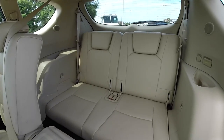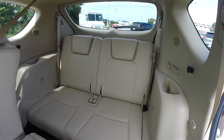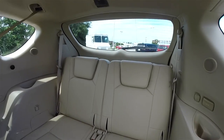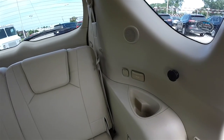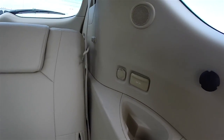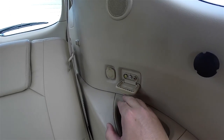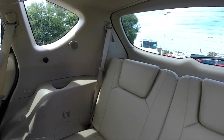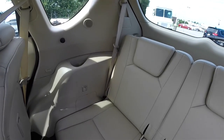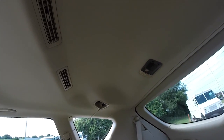All right, looking at the third row seat. Third row seats two. It is a 50-50 split folding seat with high adjustable head restraints. You've also got overhead lighting, cup holder, 12-volt power point, AVN jacks. Third row also has their own positional air vents as well.